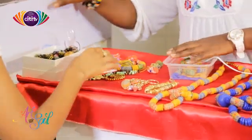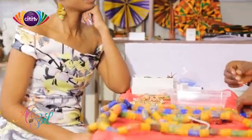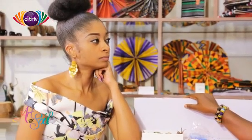I did. So let's quickly talk about this piece here. Where could one wear this? Would it be like a traditional engagement or ceremony? Yes, you can wear it to a traditional engagement, or even the wedding itself, a naming ceremony, depending on your attire.